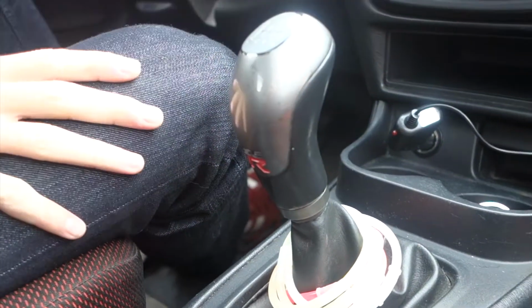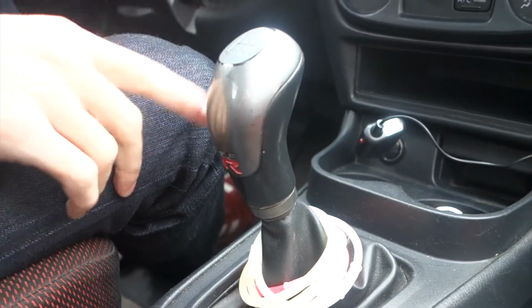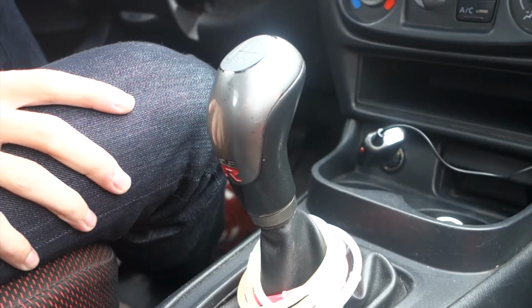So what exactly defines a manual transmission car? Like, what is it that really differentiates it? Well, down here we have the gear knob. This is where you control the car from. This is the main difference right here. Once you can work that, you're golden.